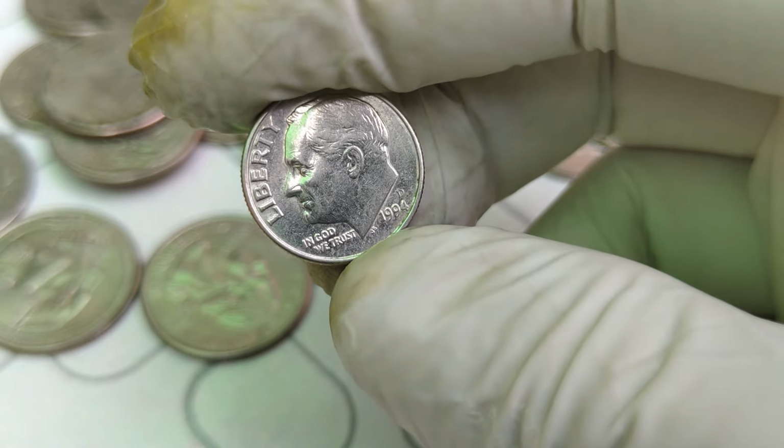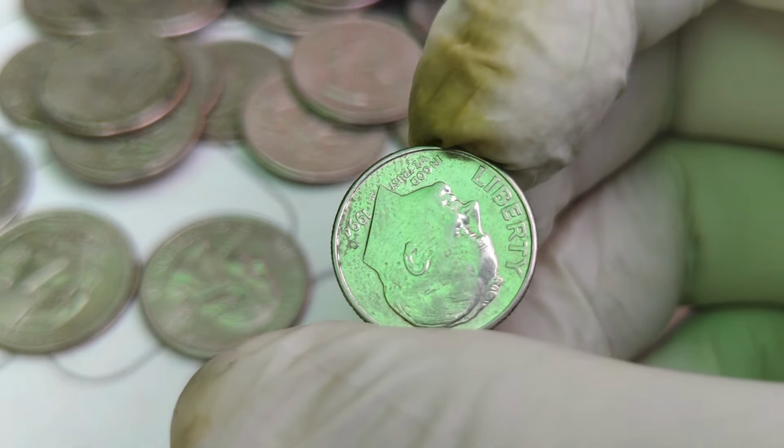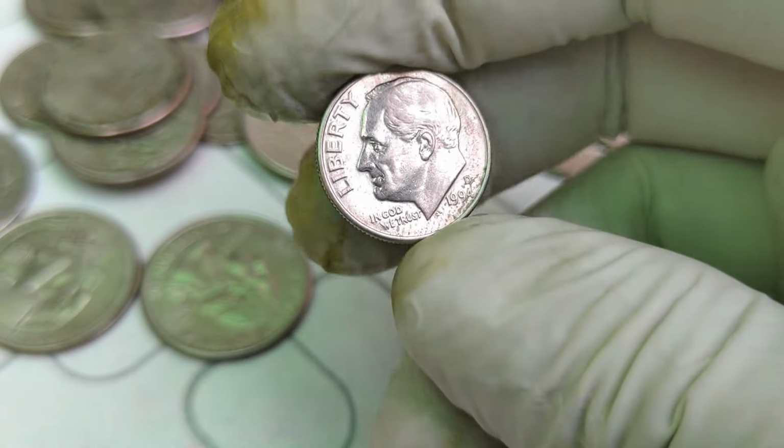So, if you ever come across a 1994 D Roosevelt dime, make sure to take a closer look. Who knows? You might be holding a million-dollar coin.